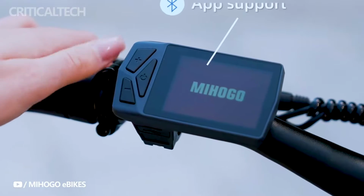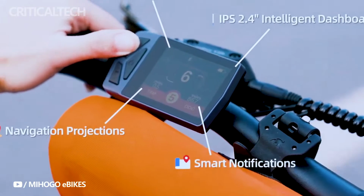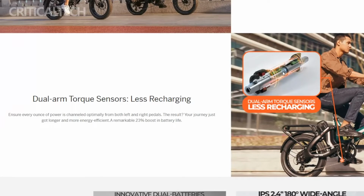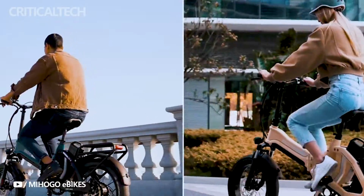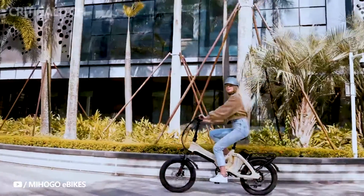Equipped with a 2.4-inch IPS display, the Mihogo One offers turn-by-turn navigation, enhancing the rider's convenience and ensuring they stay on the right path. The LED lights on the bicycle, boasting a maximum brightness of 120 lumens, contribute to rider safety and visibility, especially during low-light conditions. Additionally, mudguards are provided to protect the rider from splashes, ensuring a clean and enjoyable journey.